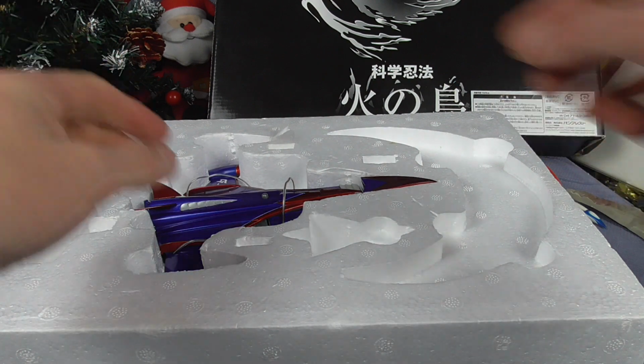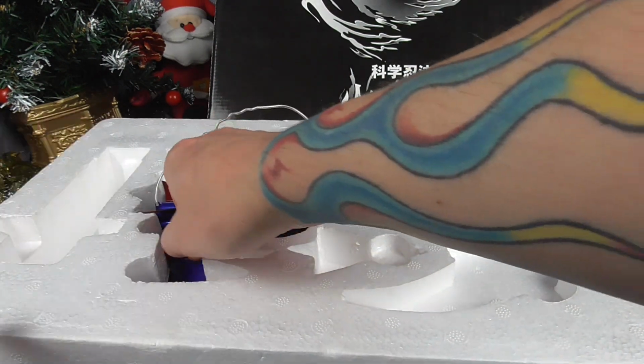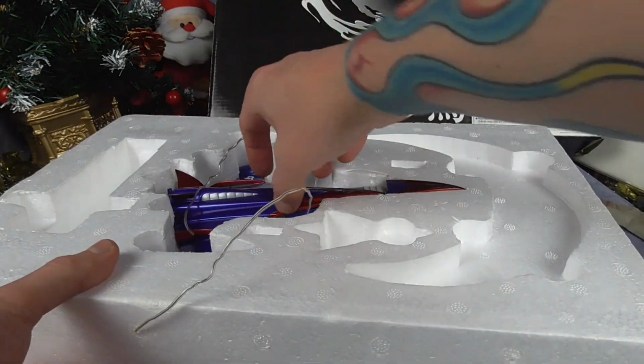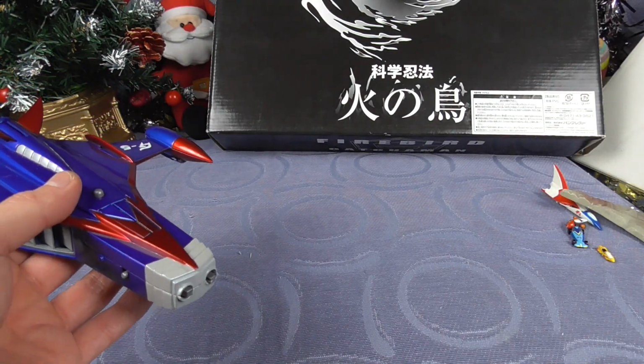Let's continue with this. All right, so I've undone the twirly bits. Ah, he says. And I'm going to release the Kraken. Oh, wow, I keep forgetting how heavy this is. All right.